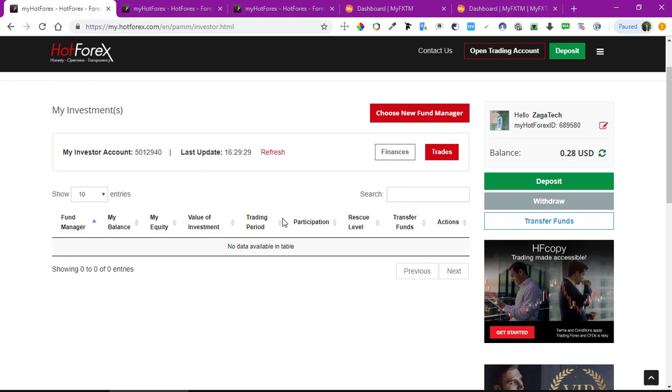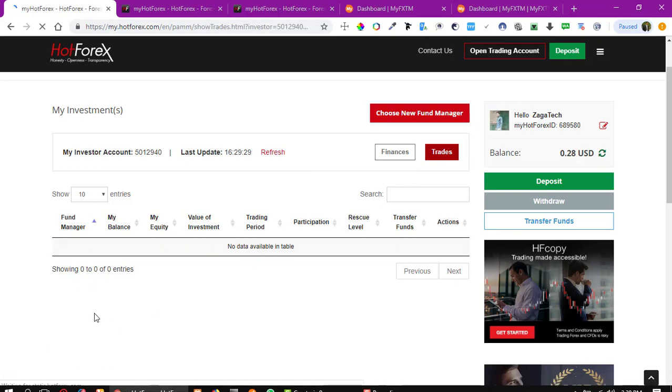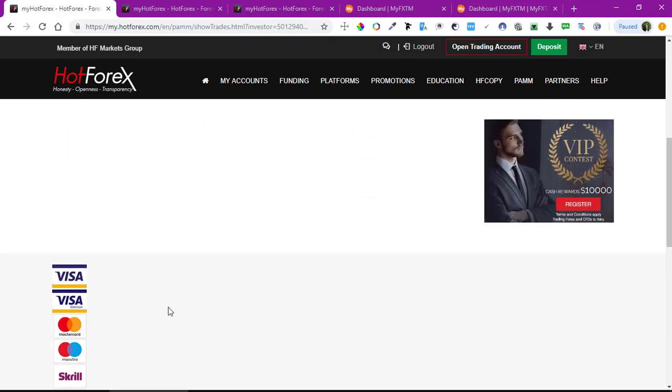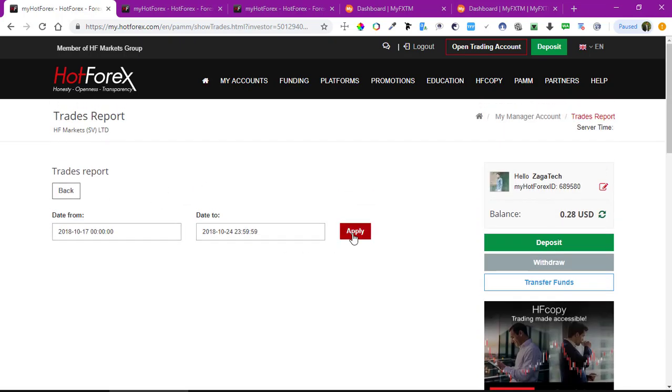All right, then if you want to see trades and currency pairs being done by the manager, excuse me, if you click on trade here, you will see every single pair being traded by the manager. You see trade reports, you see all of them listed here from date to date. When you apply, it is going to show up here. So when I say I want to apply and see from this date to this date, it's going to show up the total currency pairs, the profit and the loss, everything that is being traded on your own account. So I have to go back to my investor account.